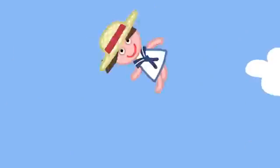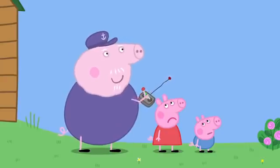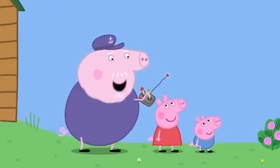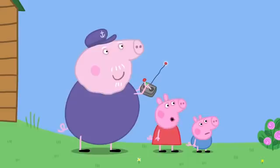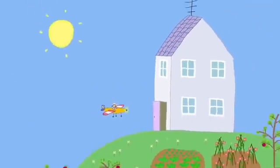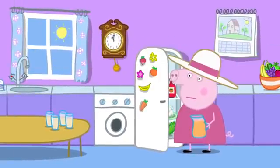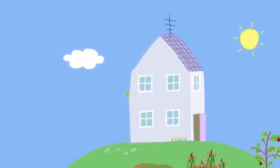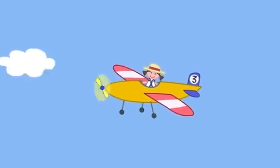Dolly! Oh no, Dolly has fallen out of the plane. No need to panic. Hooray! Let's try something even more exciting. Watch out for the house, Grandpa! Oh, it's fine. The door is open. Now, where is that juice? What was that? Aha! You see, I know what I'm doing.